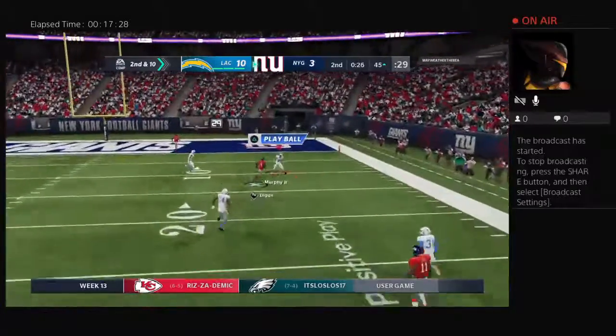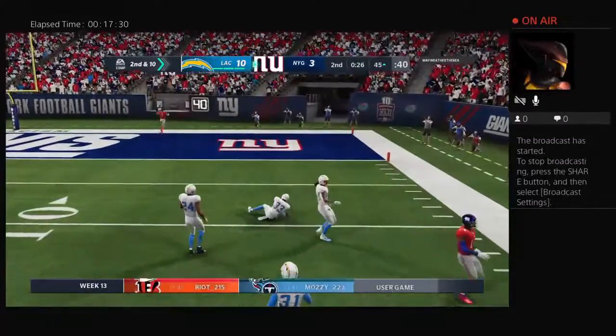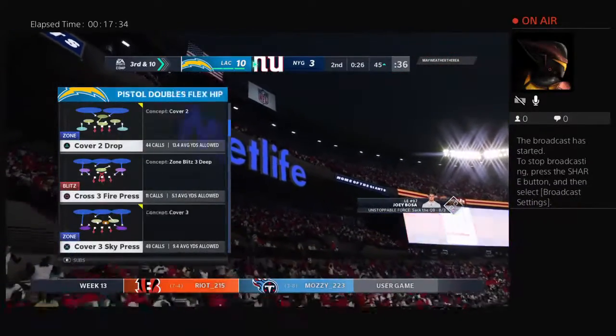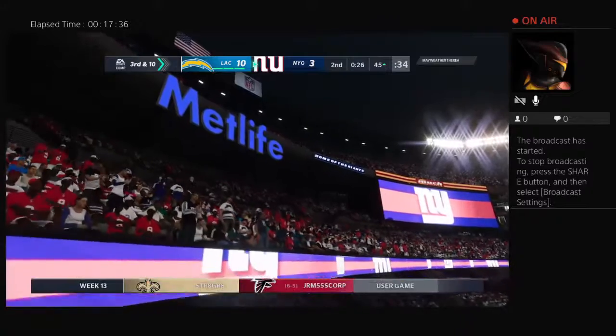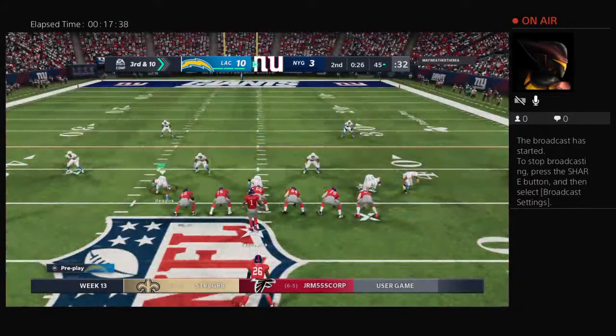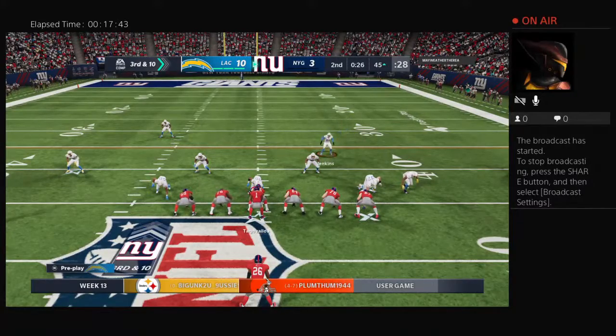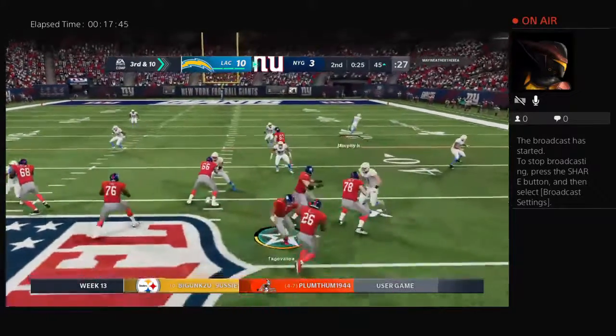Going deep for Diggs. And that will be incomplete. Tried to dial up the long one way out there, but it'll be 3rd down. To this point, I've been impressed with the work defensively. They have not allowed a lot of receivers to run free. And there's another example, another incompletion.